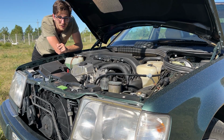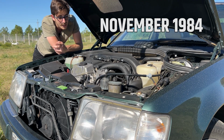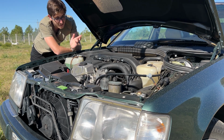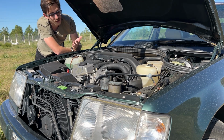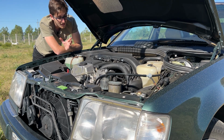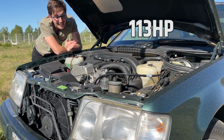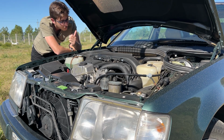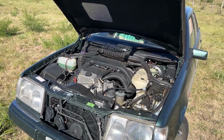Going a little bit over the history of this car, the W124 chassis was introduced in November 1984. It was produced until well into 1995. This car in particular, as it's an E250 diesel, has the inline 5 diesel engine, 20 valves, 2.5 liters of displacement, and it sends out the enormous power figure of 113 horsepower and 173 newton meters of torque to the rear wheels. In case it wasn't overly obvious, I was being sarcastic.